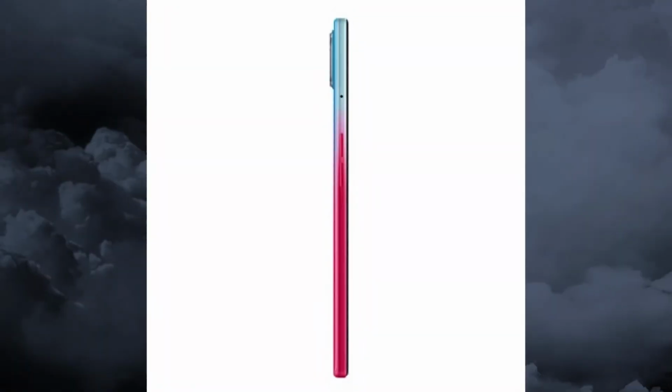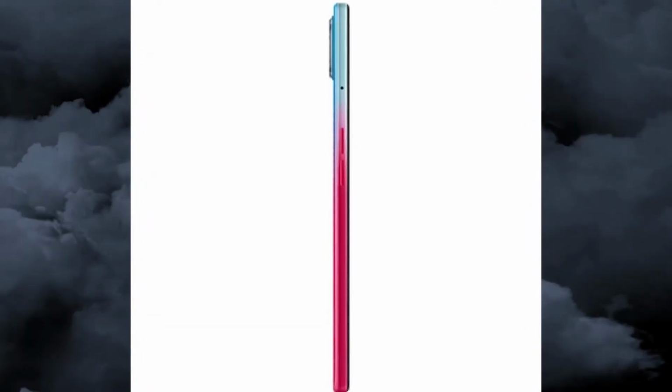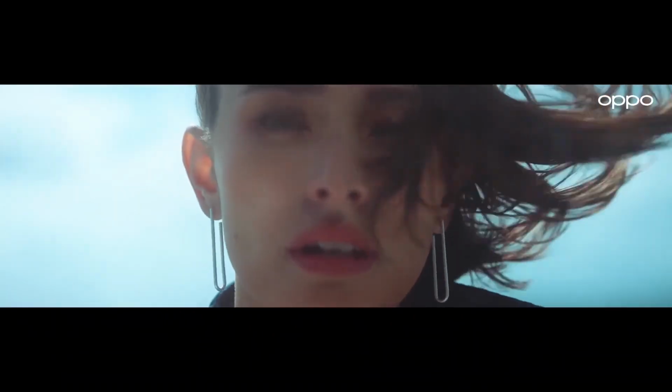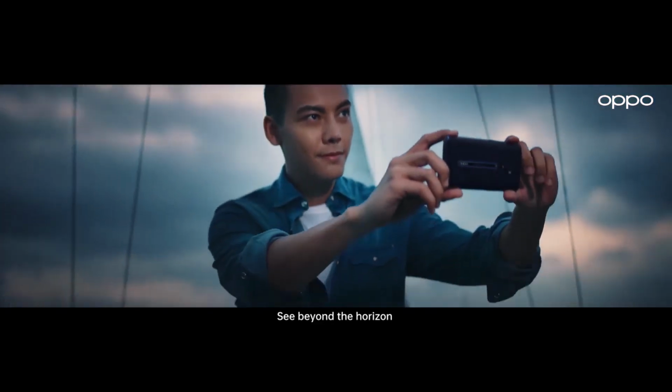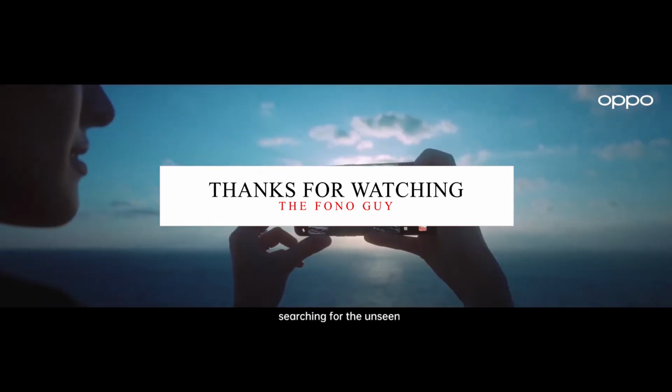So guys, this is the new upcoming Oppo smartphone, which is called the Oppo A72 5G. So these are the specs and some images, as you can see. Let me know in the comment section, do you want this smartphone? Because this smartphone is really cheap and the starting price is $240 and it's worthy.